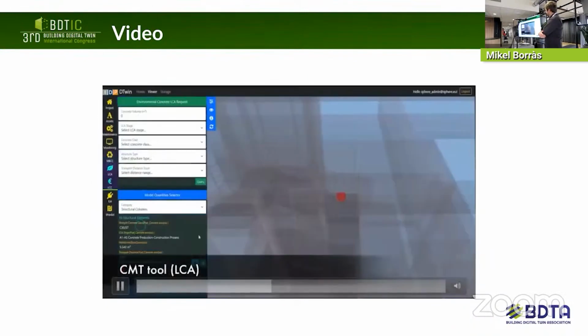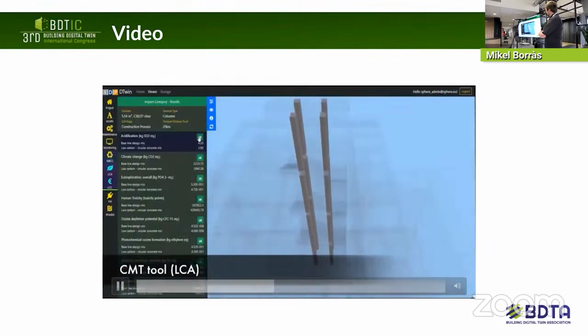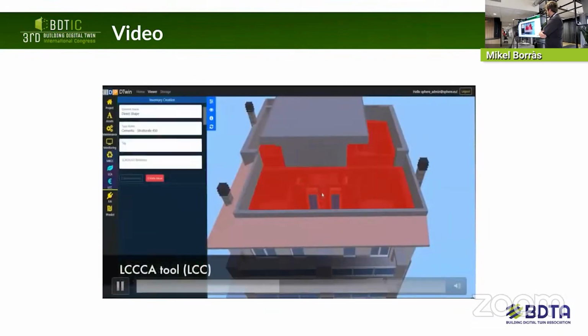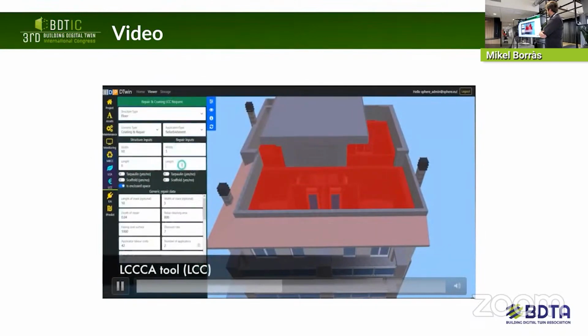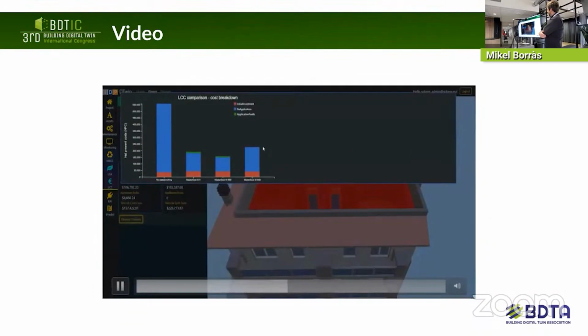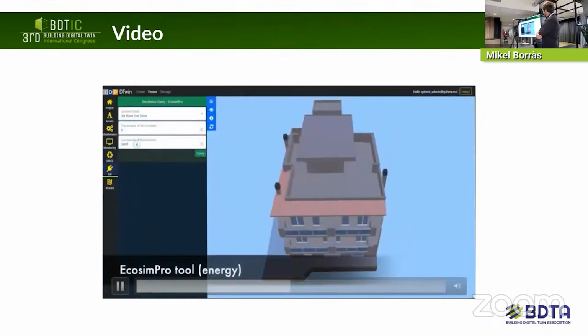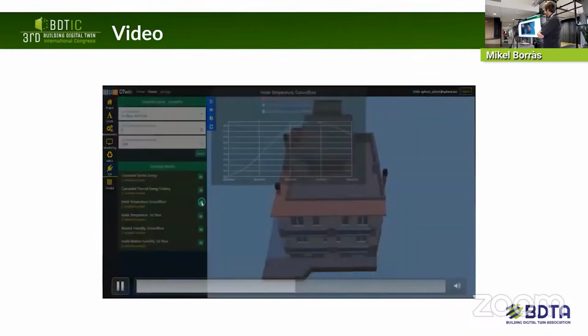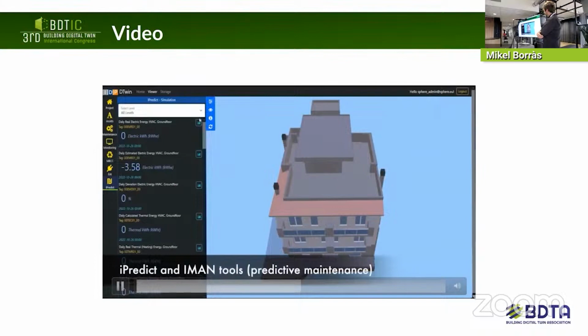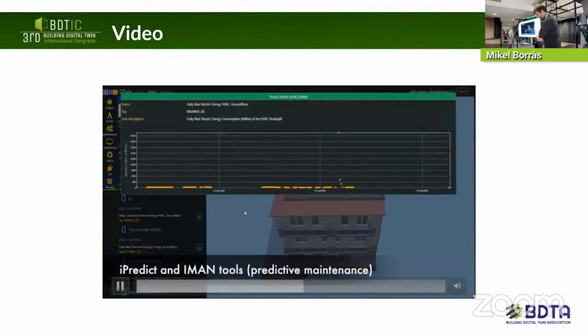The CMP tool is for lifecycle analysis in concrete structures. Lifecycle costs are addressed with the LCCCA tool. To simulate energy, EcoSim Pro provides results for different flows. Abnormal situations in predictive maintenance are detected with iPredict and IMAN tools.